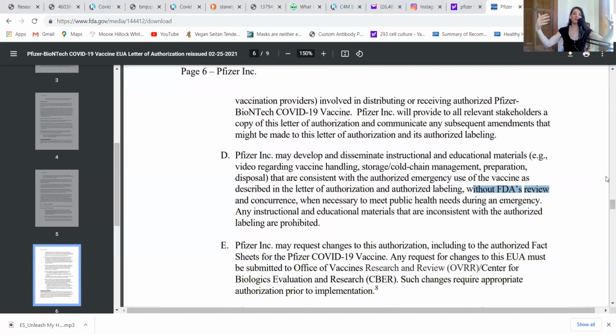Another thing you need to think critically over. So this is available to you online. You just have to do your research and think critically. Read each line and just think for yourself. Why would they allow the drug maker to put out an educational material to the public without it having to be reviewed from the FDA? Because now they can put anything out there. They can put anything on the educational material and the FDA doesn't have to review it. But, you know, as long as they're consistent with the authorized labeling.